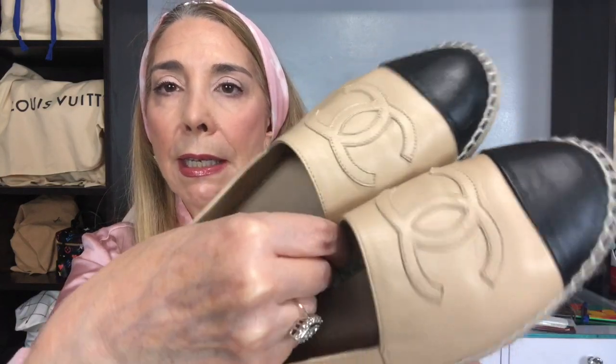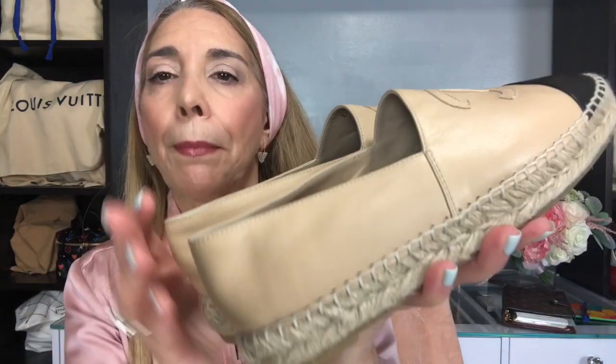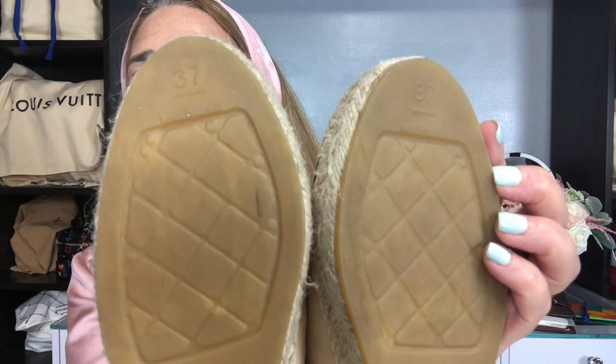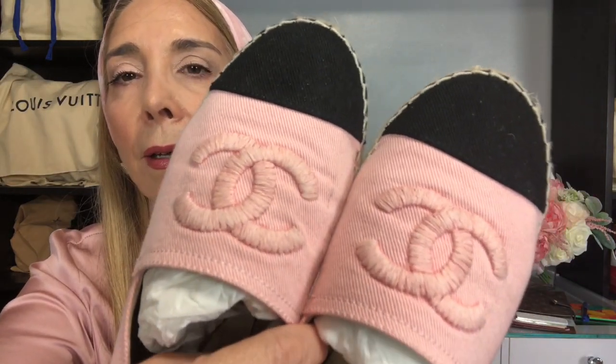2.5 weeks later, I traveled out of the country for a family situation, and I took both of these with me. I used them and no issues. I've loved them. They continue to fit me just fine. They're very, very comfortable. To give you a closer look, here are the lambskin, beige and black ones with the CCs in the front. Again, size 37. Here are the denim ones. It is all denim, no leather, except the interior.